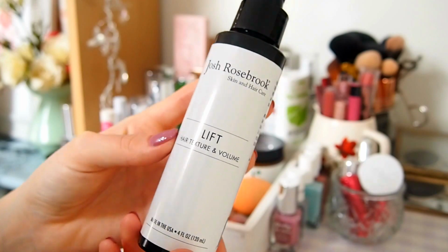My deodorants, I've got a video on those if you're interested. The Bay Botanic serum and face cream, and what is this? The Josh Rosebrook Lift Hair Texture and Volume. Don't use it every day, but it's there if I do need it.